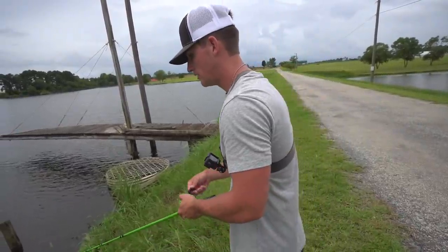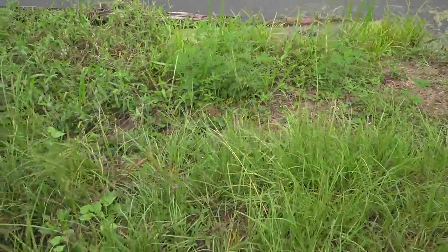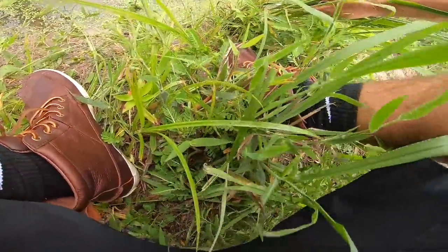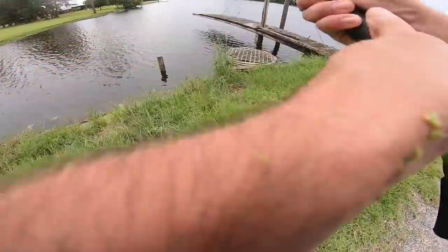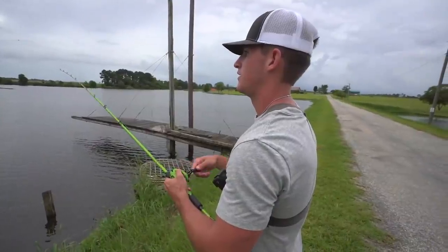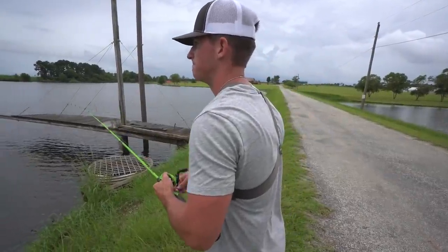Is that the big girl? Yeah, she's still there. No, big girl. I gotta save her. I don't know if I can get her. Oh my God. All right, should be money. Oh, that was another big one, dude.